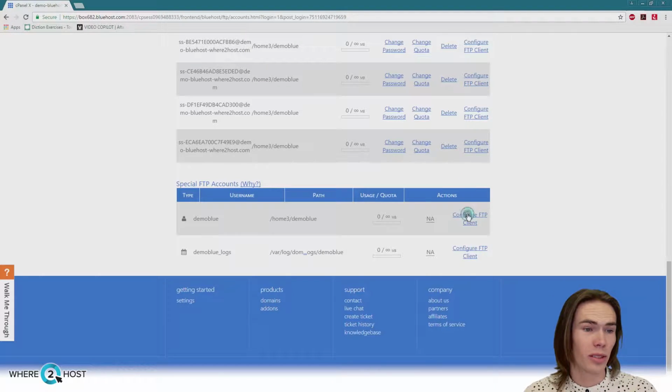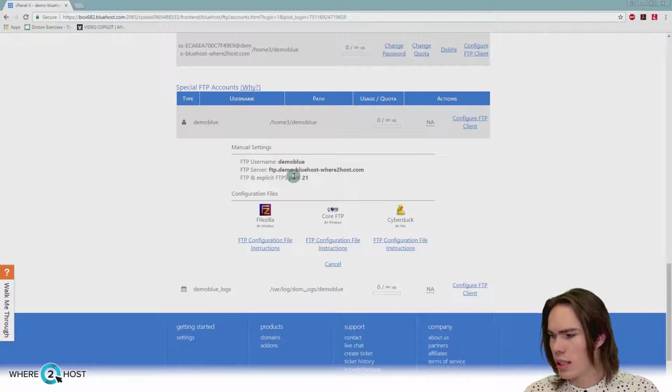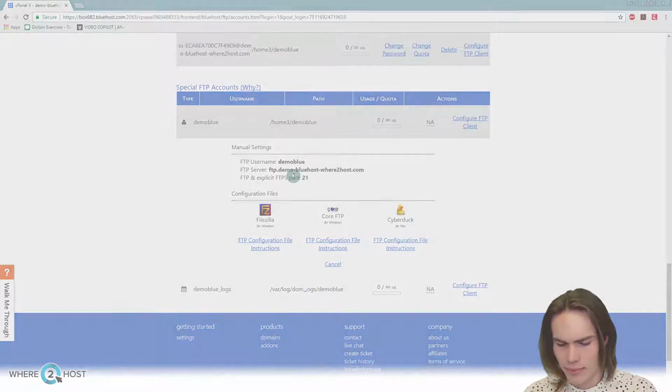Anyway, so configure FTP client, so that we can get the files. We've got Core FTP, CyberDuck. Yeah, that's pretty cool. Username, server, port. So let's grab our FileZilla.